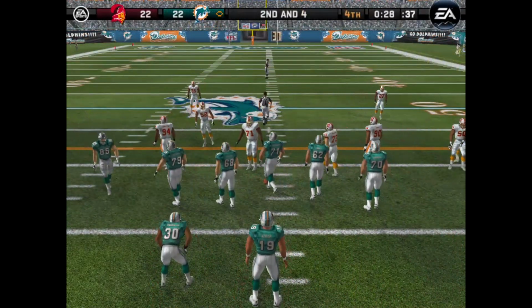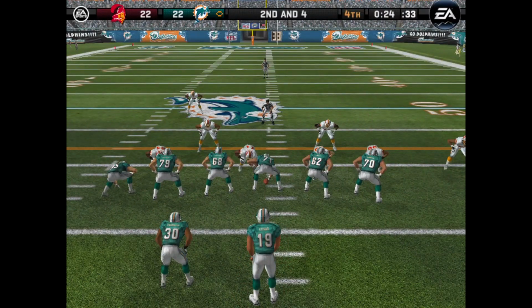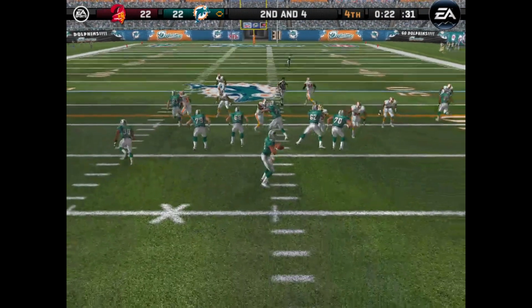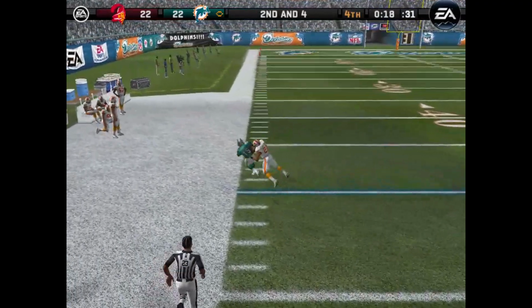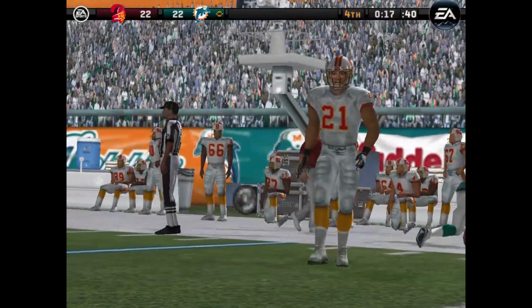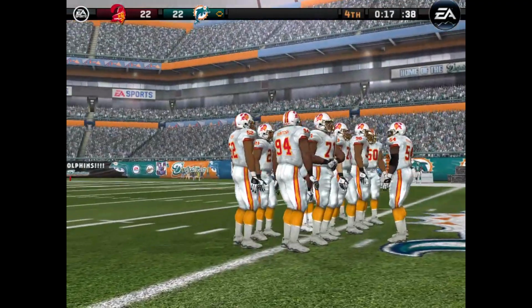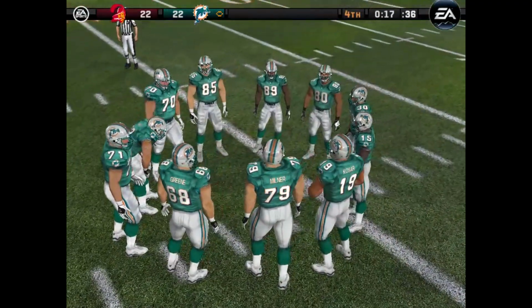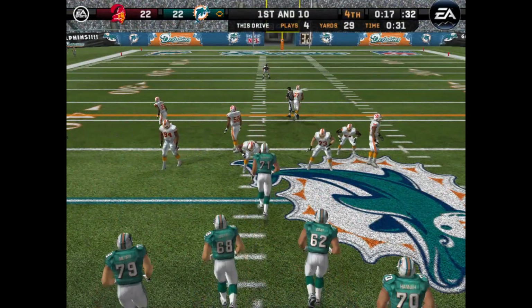Looks like they'll go with a hurry up here. Check it. Drops back with the pass. He hits his receiver, and he's forced out of bounds at the 49. You can't draw it up any better than that. Textbook first down. It's first and 10. Ball on the 49-yard line.